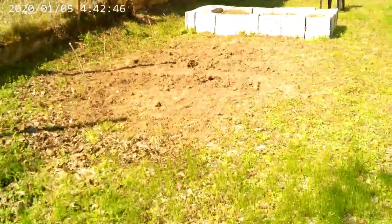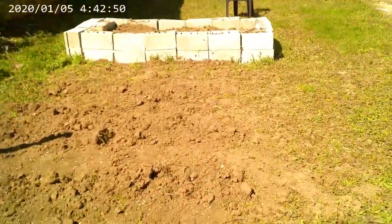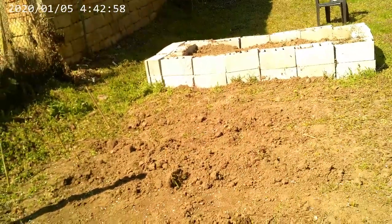So this looks like we've killed people, but this is Chris's efforts yesterday. We've got 4 rows of spuds in there. I think I'm going to dig this over now and put a 5th row in, because I've still got loads of seed potatoes.